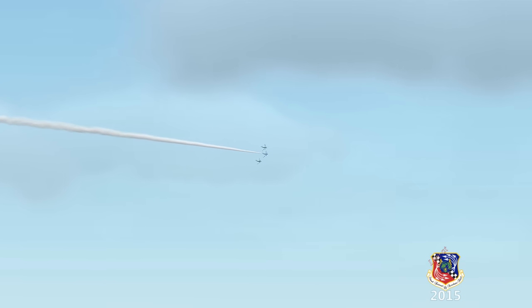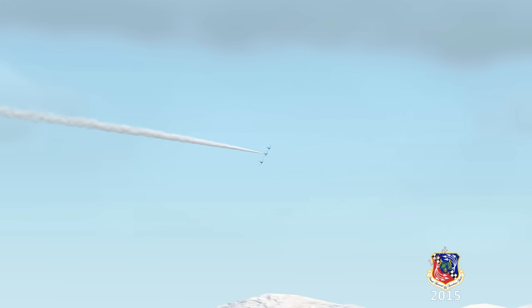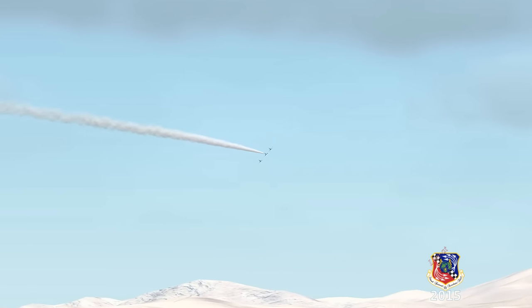Now watch inbound from the left as all three horsemen maintain precise formation position while climbing into the vertical for a loop.